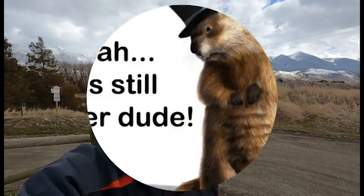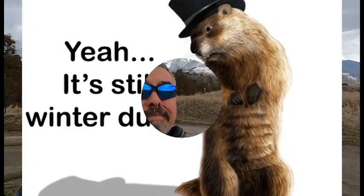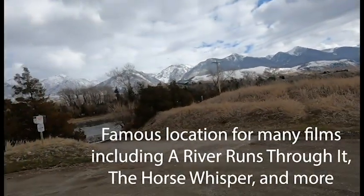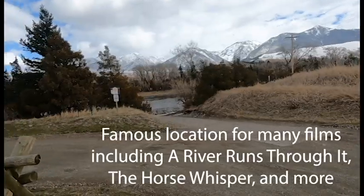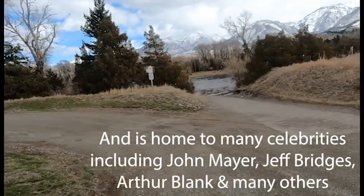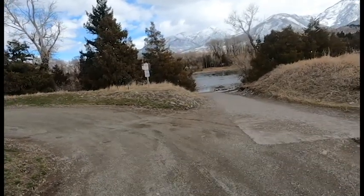Today it's kind of still cold. I wouldn't call it winter, but it still feels like winter. Very early spring in the northern Rockies day. We're out here in the Paradise Valley and going to be hitting up a boat ramp, kind of a fishing access area. Want to check it out, see what we can find down there.